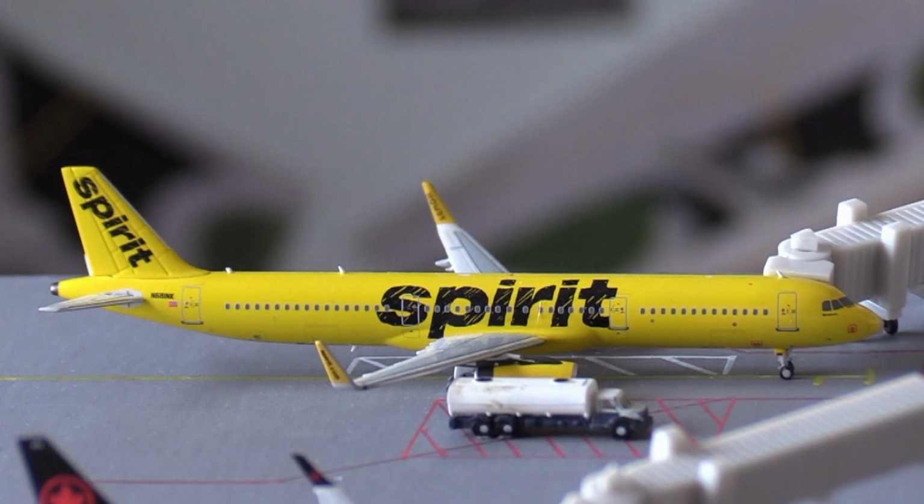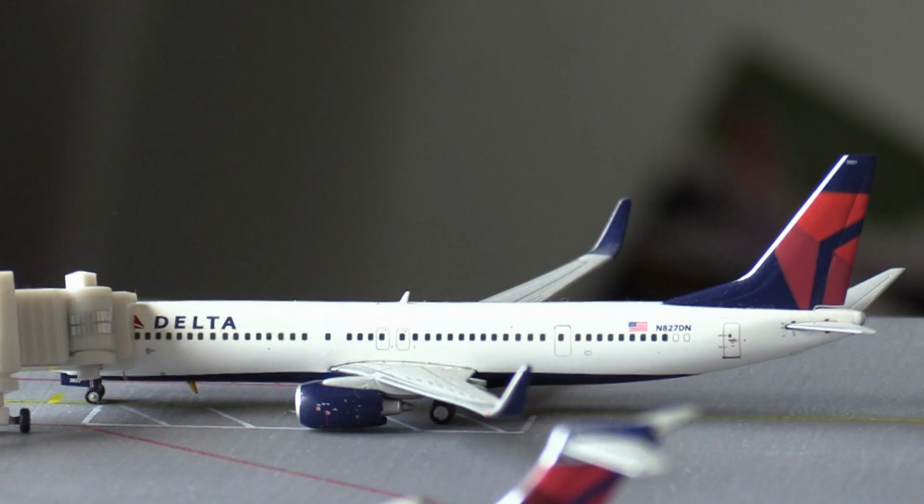But after that, here we have another Spirit Airbus A321. He's just arrived in from Fort Lauderdale and he's going to be heading out to Atlanta. Moving around to Delta now, here we have the Delta 737-900. He is also going to be heading out to Atlanta today.